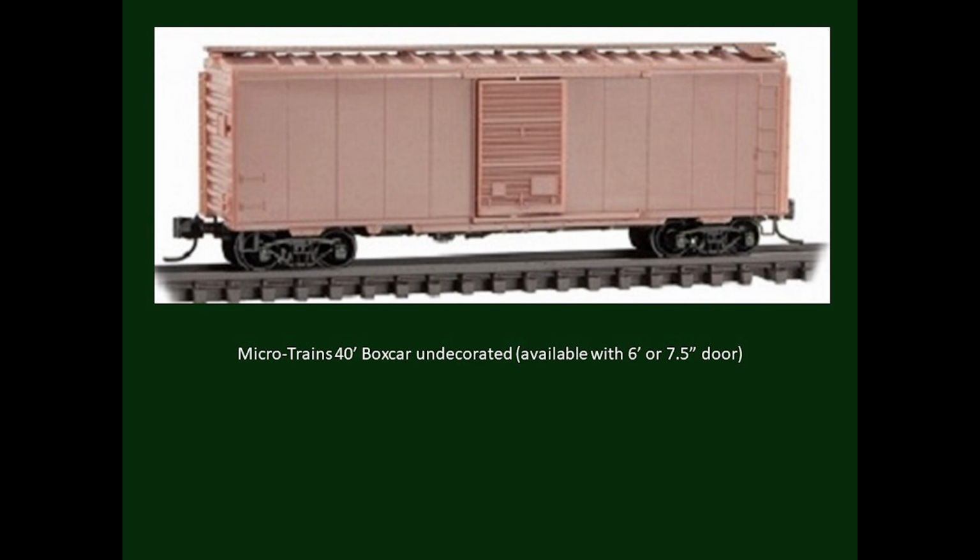In HO scale, this car was offered by H&D Distributing under their brand name Trains Canada, which included versions in the stacked and MAP schemes ready to run. One could also convert a Pullman standard car, as I did in N-scale.